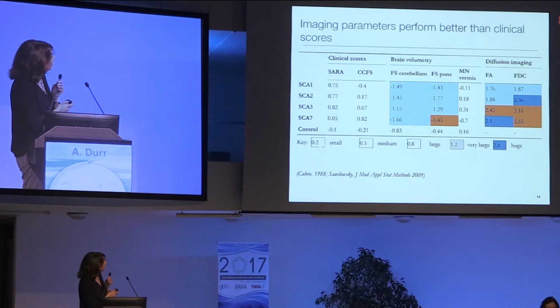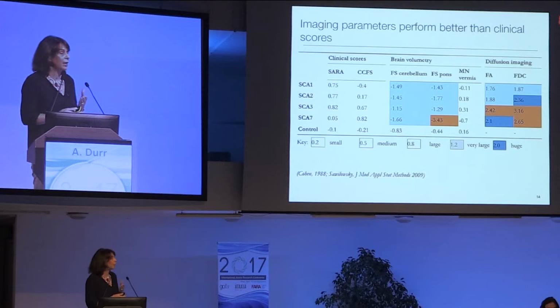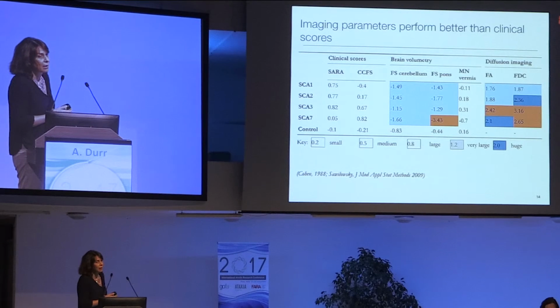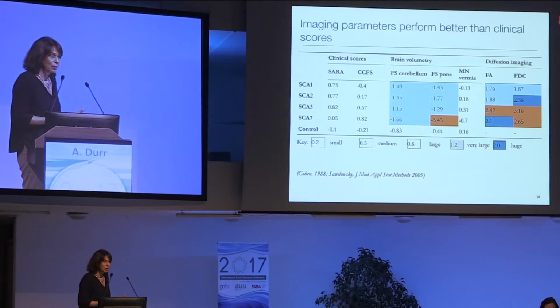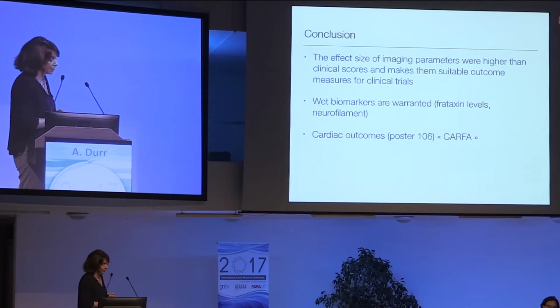effect sizes here, from very small, like the clinical scales, 0.2, which is what the CCFS or the SARA gives, and if you look at diffusion imaging, for example, with very large, huge effect sizes, you understand that we need to integrate this data in the different studies we want to do, because only with the clinical scales we will not go very far. And we need something which is fast. And this is my conclusion.